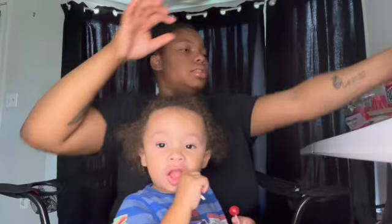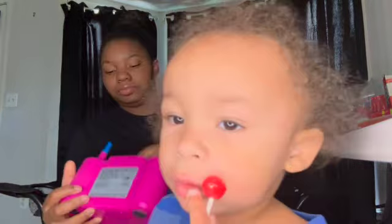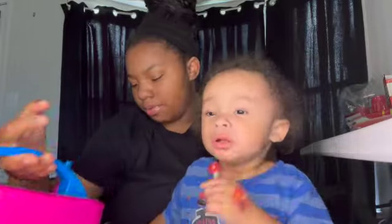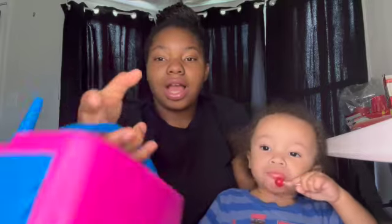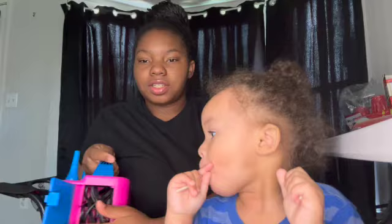You have sticky hands. And I also have this balloon thing from Amazon. I'm pretty sure you guys have seen people use this when they do parties. But I've been having this since his first birthday party. So I'm going to use this. It's just a balloon blower. It's electric. So you plug it up and you blow up the balloons. It can blow up two balloons at the same time. So we're going to do this.